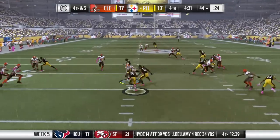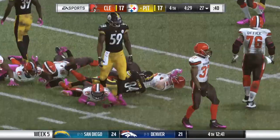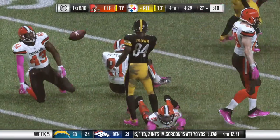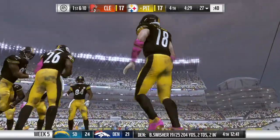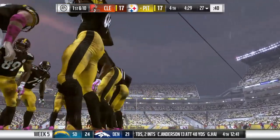Now Brown. A good return there, call it 13 yards. And the offense will take over with a new set of downs. The Steelers offense now, they head back onto the field. And that recipe on their last drive that resulted in a touchdown.